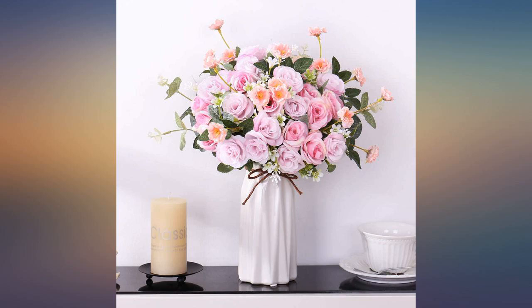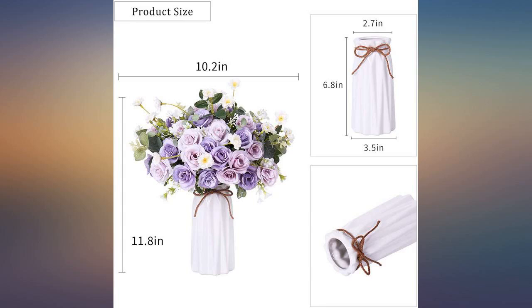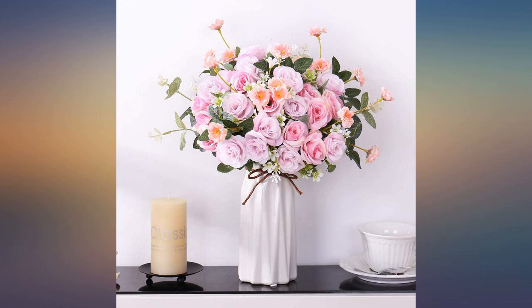I love these artificial flowers. I bought these for my co-worker's birthday and it's a nice decoration for her desk. My co-workers love her flowers.